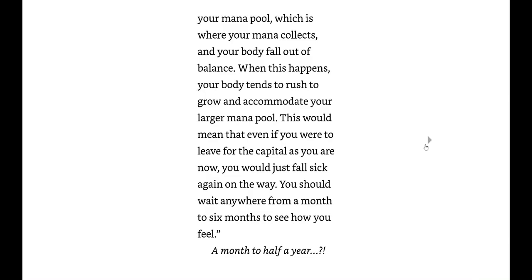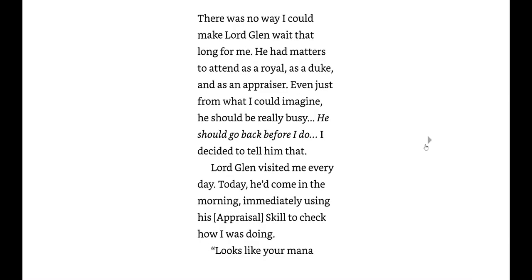A month to half a year? There was no way I could make Lord Glenn wait that long for me. He had matters to attend as a royal, as a duke, and as a praiser. Even just from what I could imagine, he should be really busy. He should go back before I do. I decided to tell him that.